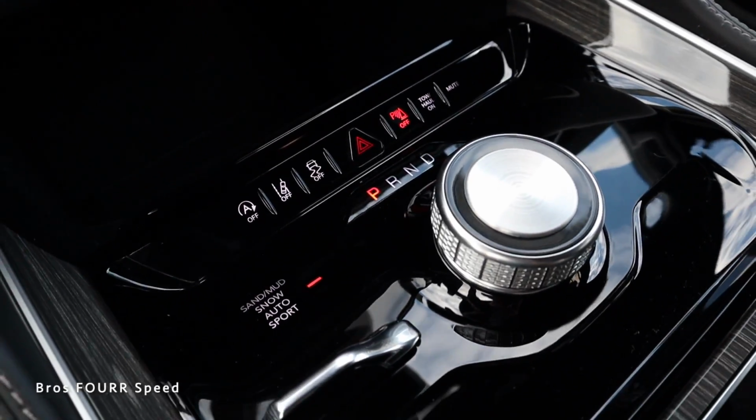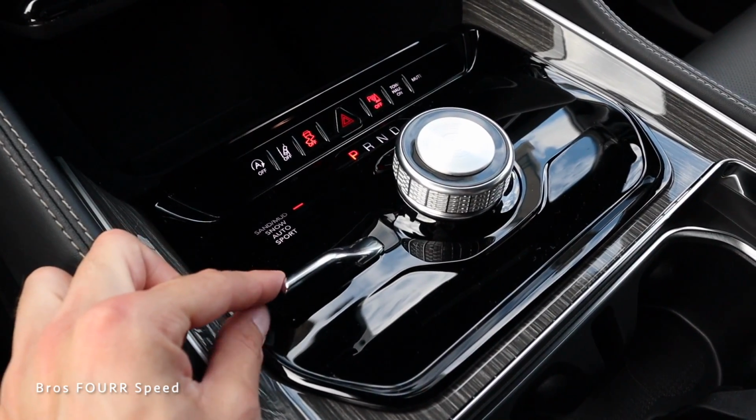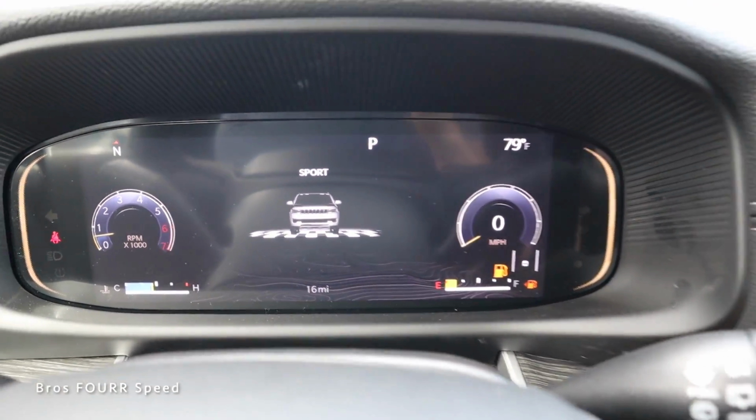Your gear indicator can light up, and then we have different drive modes toggling this up and down. We can go all the way into a snow, mud, and then we can scroll down. You can see different modes, automatic mode, and then all the way down into a sport mode.